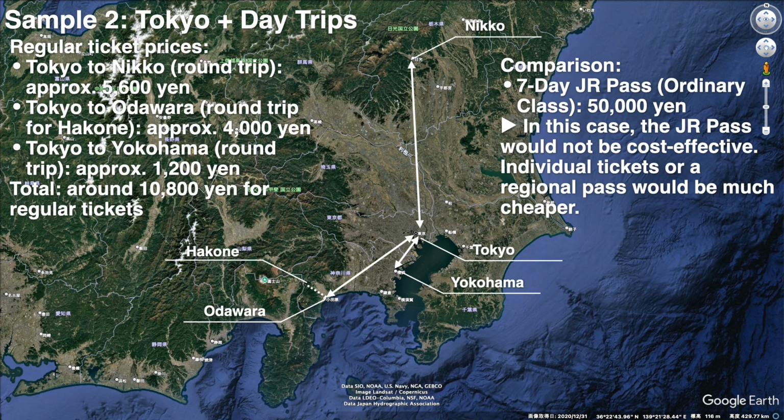In comparison, the 7-day JR Pass is 50,000 yen. In this case, the JR Pass will not be cost effective. Individual tickets or a regional pass would be much cheaper.